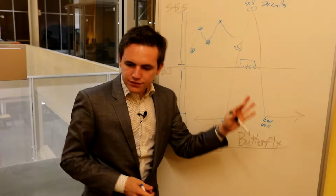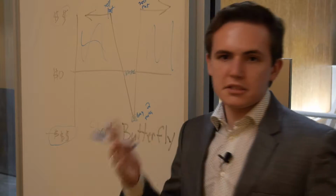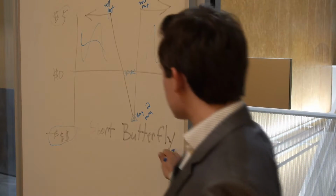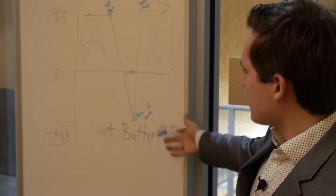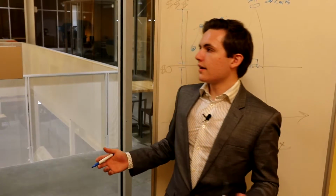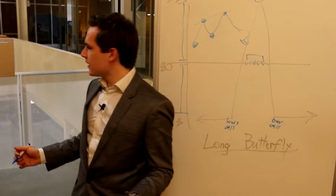But again, very, very specialized places where you will see these four options combined together to create a spread, in this case a butterfly spread, and it works pretty well. You know what you're doing, but again, you do have a pretty large risk relative to that reward, so you definitely want to be careful with it, and it's not necessarily something you're going to use every single day.